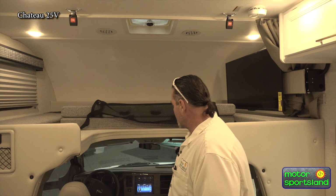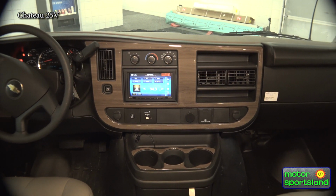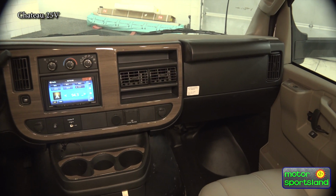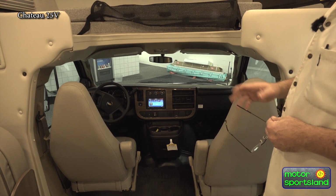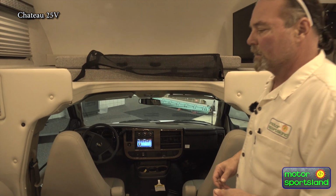You can see your front cockpit area, a nice big screen up front. You're gonna have your cameras that will come on. That will be your visual for the backup camera and your side cameras. So the side cameras are in the mirrors outside. And as soon as you indicate left or right, it's gonna show that whole pathway to your left or right side as you're switching lanes.